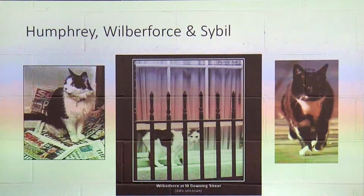And prior to Larry, we had these three cats. So over on the far left, that is Humphrey, who is very famous. You will have no doubt heard of Humphrey, who was famously the nemesis of Sir Bernard Ingham, Mrs. Thatcher's press secretary, who hated cats. And of course, cats know if someone doesn't like them, they will make it their mission to go and sit on them, sit on what they're reading, all this sort of stuff.